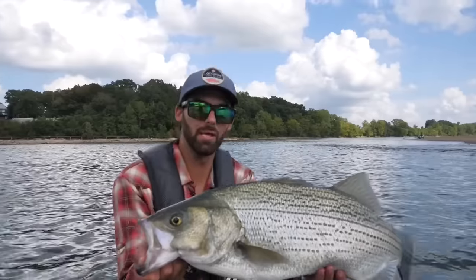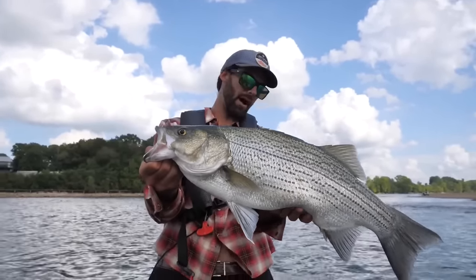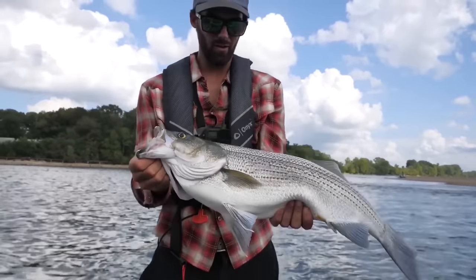He must have just felt really big being on that light line and in the current. After looking at him now out of the net for a minute, he's probably a 9-pounder. But still, that is massive.